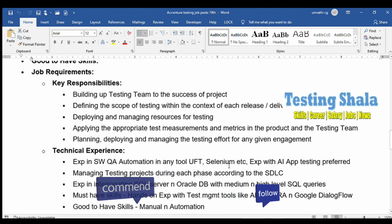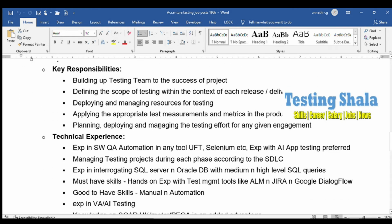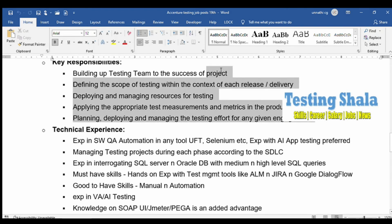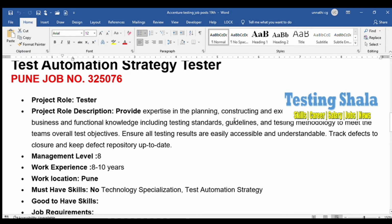Your key responsibility with 8 to 10 years of experience, you should be able to build a testing team, and you should be able to deliver the project successfully, and you should be able to define the testing scope within the context of each release or delivery, and deploy and manage the resources for testing, and appropriately measure the metrics in the product and testing team, and plan, deploy and manage the testing efforts for any given engagement. This is the key responsibility of a test automation strategy tester.